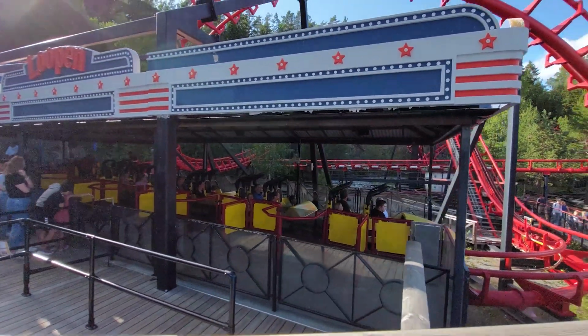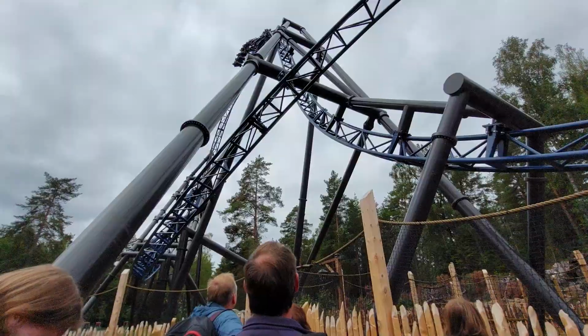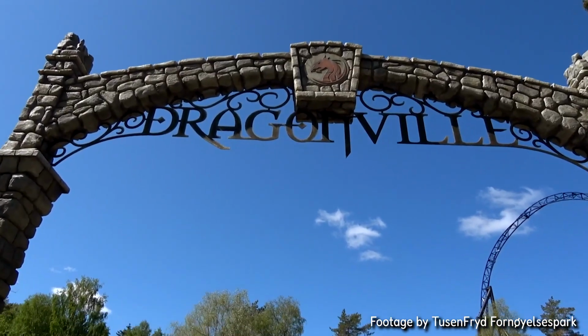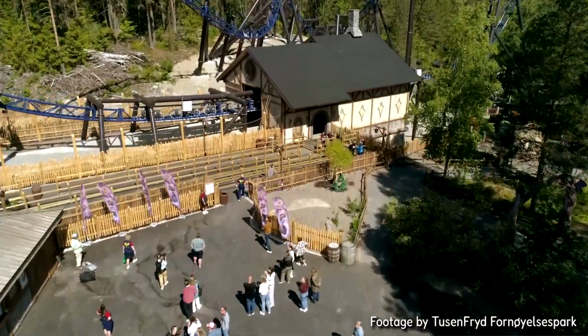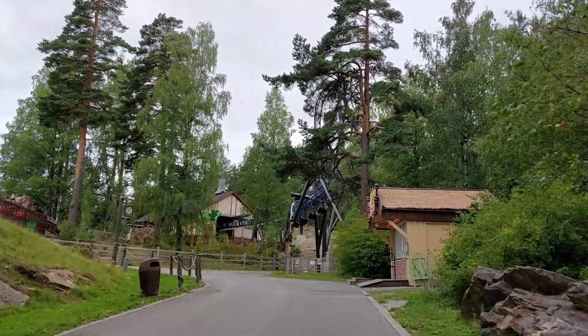TusenFryd is a place that lightly themes most of their rides with a couple of exceptions that go a little harder. But the same goes for Storm. It's not a super heavily themed ride, but it's got some nice, light, and satisfying theming all around. It's located in the brand new Dragonville area, which has a nice building with good theming and a light and cool atmosphere all around. There's also some nice medieval music on a low volume, and the area really stands out from the rest of the park.